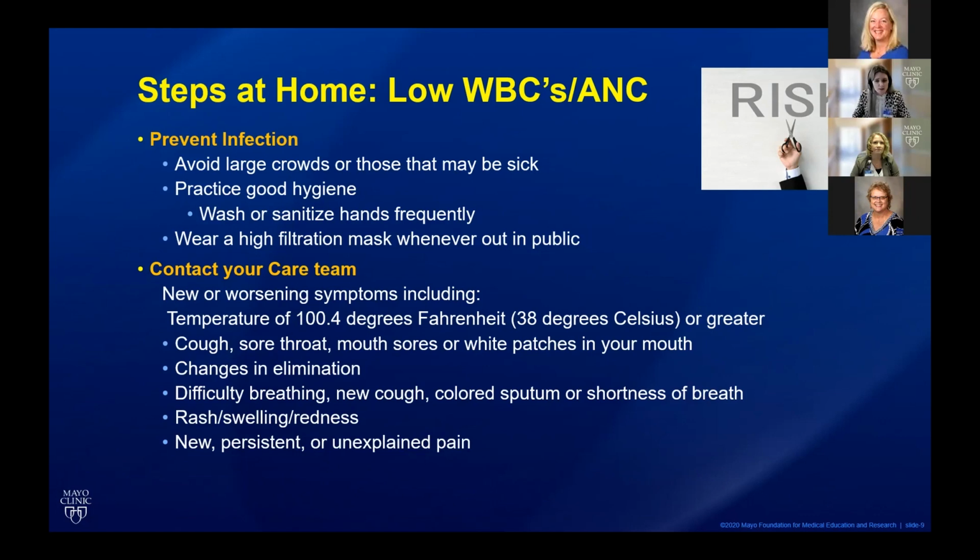Sometimes if you develop white patches, they may be related to a condition called thrush, which we have a treatment available to help with that. Changes in elimination. So for example, if you develop diarrhea or constipation over the course of 2 to 3 days, or if you experience any increase in burning pain or frequency with urination, those are definitely things that the care team would want to be notified about. If you notice any new rash, swelling, or redness on your body. And lastly, if you experience any new, persistent, or unexplained pain, we would want you to contact the care team for further direction.